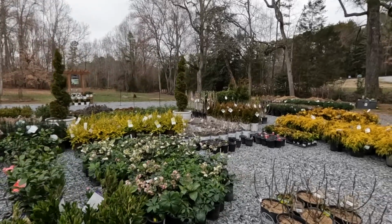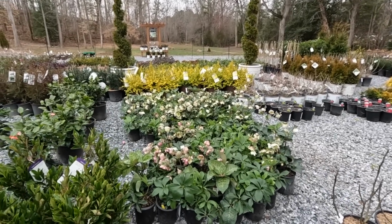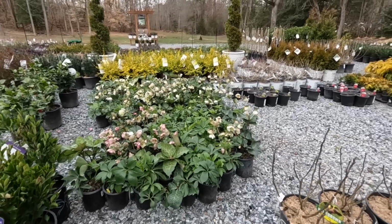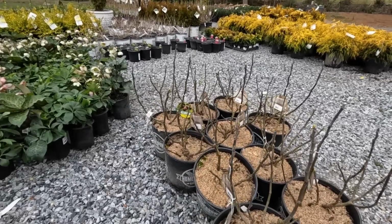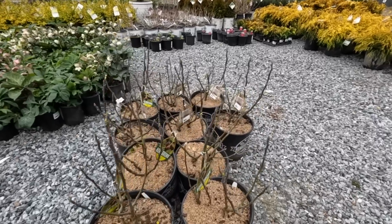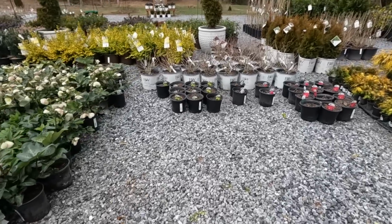Look at all of these gorgeous Lenten roses, a whole variety of them, all different kinds. So we've got honeybees already down on them. We have got fig trees. Really nice. This is the brown turkey fig. And even though it is dormant, they are starting to pop up and have some nice new green growth popping out for them. Peonies, we got peonies.